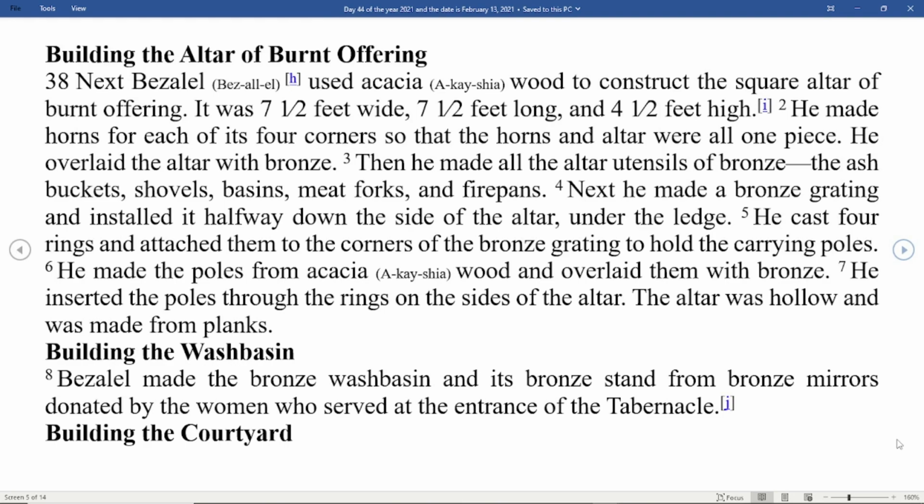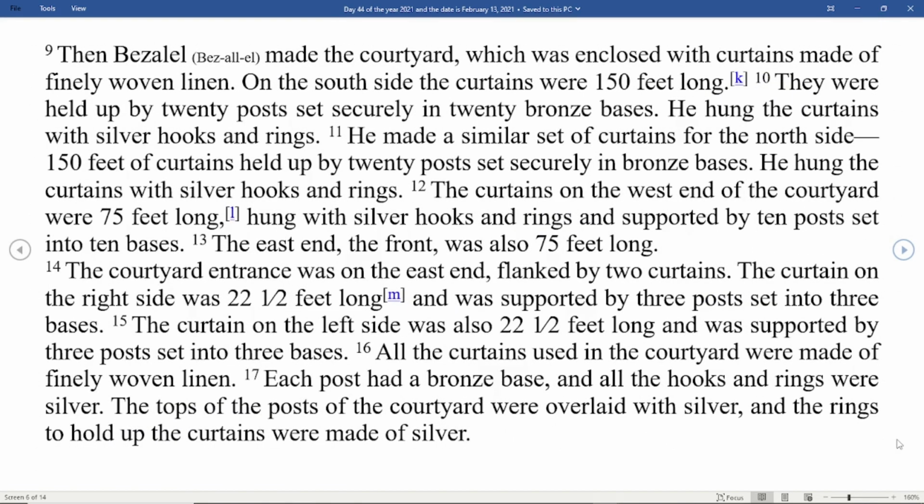Building the courtyard. Then Bezalel made the courtyard, which was enclosed with curtains made of finely woven linen. On the south side, the curtains were 150 feet long. They were held up by 20 posts set securely in 20 bronze bases. He hung the curtains with silver hooks and rings.